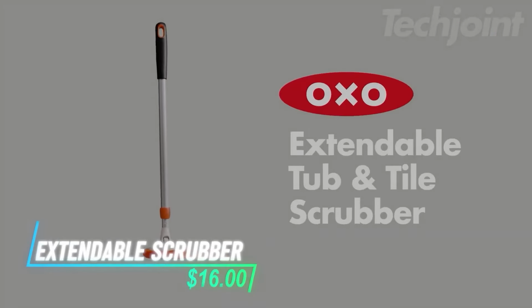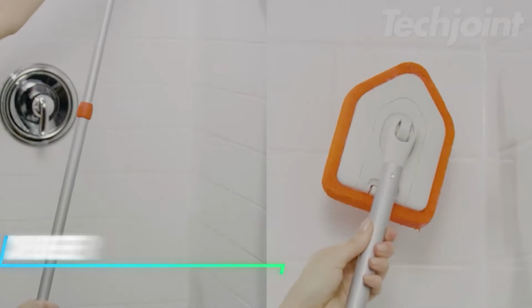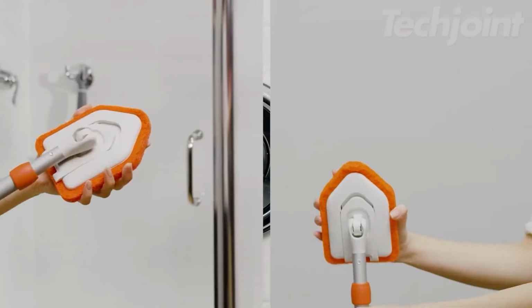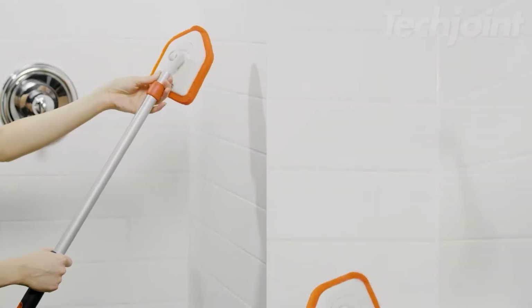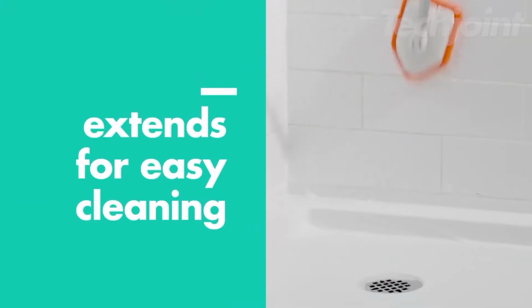Transform your cleaning with this extendable scrubber, designed to reach every corner from 26 to 42 inches. Its antimicrobial head tackles tubs, tiles, and floors with ease thanks to its durable nylon construction. The lightweight steel pole features a non-slip grip, ensuring comfort and control even when wet. Perfect for deep cleaning grout lines and hard-to-reach areas, this versatile tool simplifies bathroom and floor maintenance.